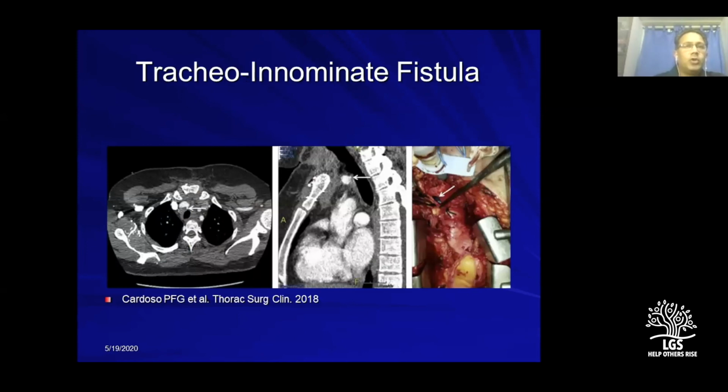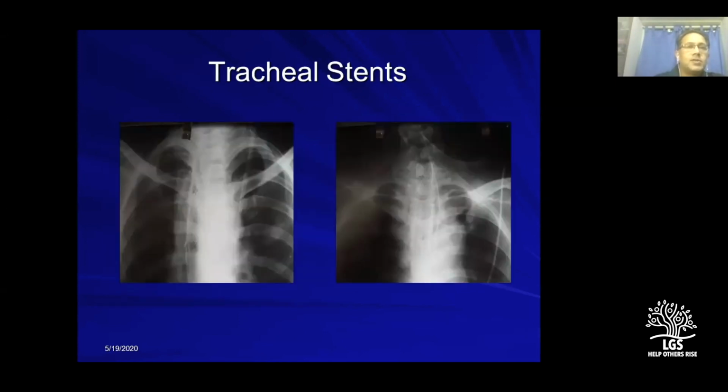As I said, Tracheo-Innominate Fistulas are very rare. This is something taken from the literature. I think these are very dreaded complications, and in the presence of a secondary infection, you can have a blowout in some of these cases. Thankfully we've never had this, but this is something that can be expected in any case of larynx or hypopharyngeal surgeries as well. Generous use of stents can be done.